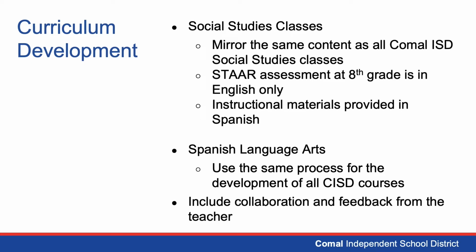The Spanish Language Arts courses follow the same process for development as all Comal ISD courses, following curriculum requirements from the Texas Education Agency as well as the American Council on the Teaching of Foreign Languages. We also collaborate and seek feedback from Spanish teachers to ensure we are meeting the needs of your Spanish learner.